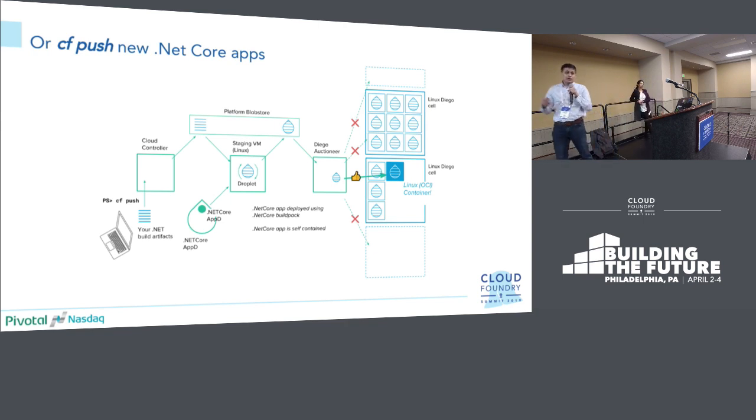So that's about it in terms of replatform. All the new applications that are going to come on the platform will now follow the model of .NET Core, which is a modern way of developing .NET applications.